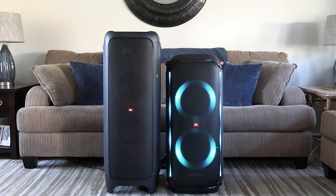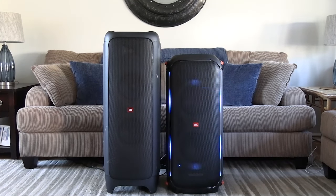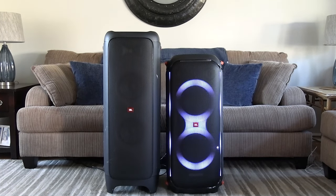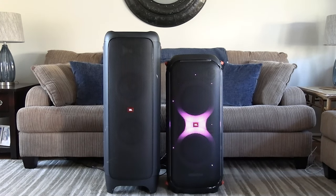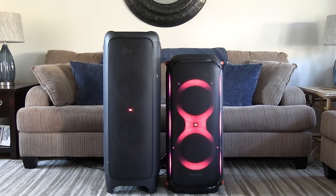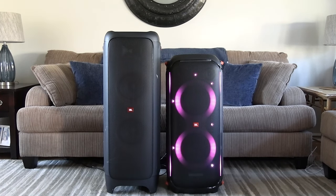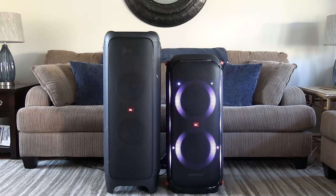Okay, the app does have an equalizer. But keep in mind, they're saying it gives it more bass. That's not possible, okay? Your max output is 800 watts. That's what the amplifier is going to put out. By adjusting the equalizer, all you're doing is bringing down the levels of the mid-range and the treble to increase your bass. You're not actually getting more output out of the speaker. Almost any music app has an equalizer, and I can do the same thing to the 1000.